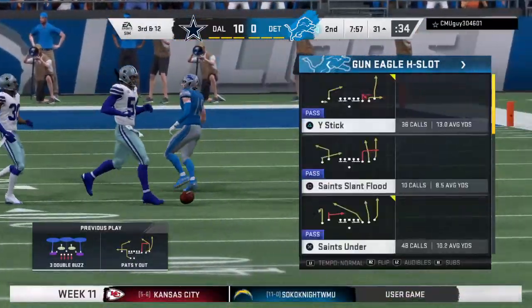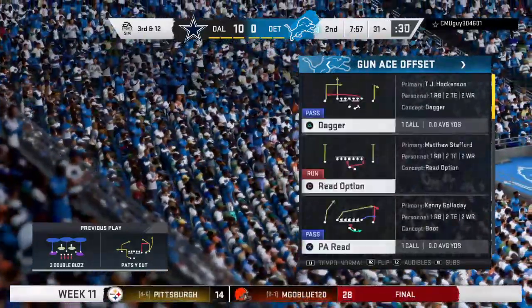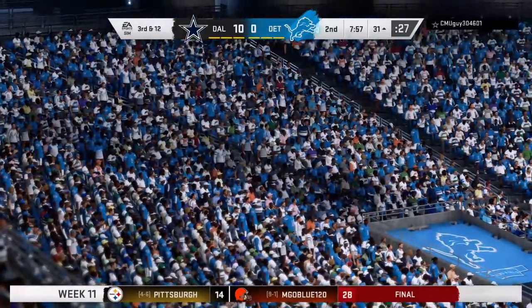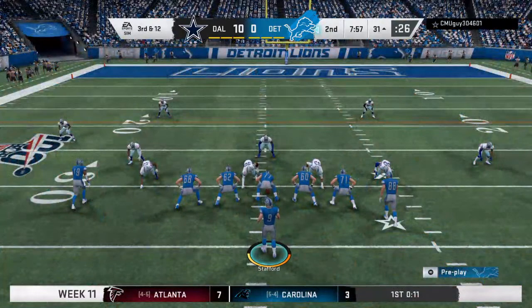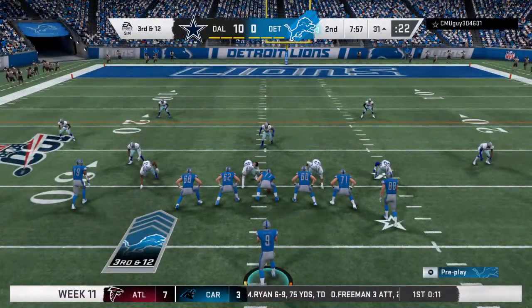They went with a dime look on defense. 2 extra defensive backs on the field and covered up essentially every blade of grass. That allowed them to disrupt the play. An incomplete pass on that last play, and that means they'll need to come up with something here on 3rd down.